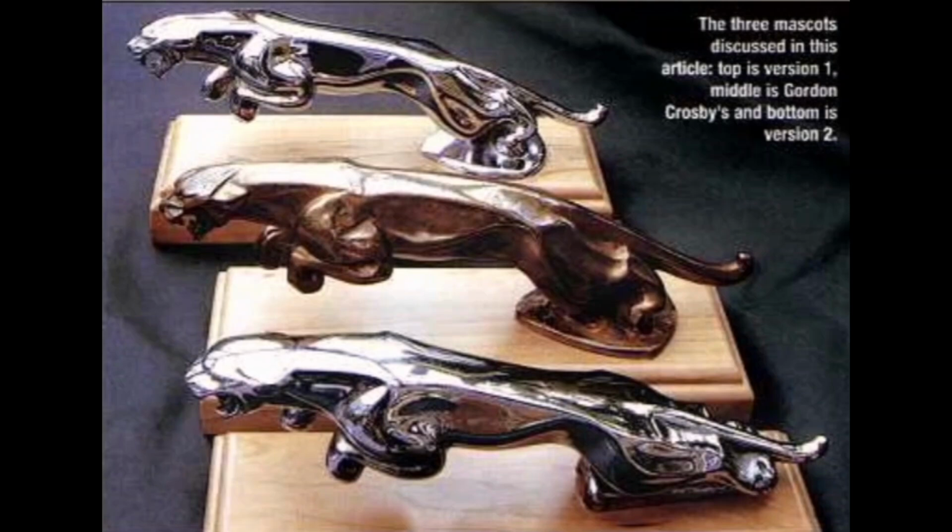The mouth looking quite snarly, the ears tight against the head, the right front paw slightly ahead of the left, and the rear legs in a crouching position as if the cat is about to pounce. So how do you recognise a version 1 Jaguar Leaper?